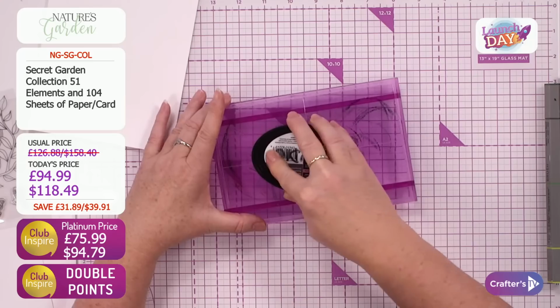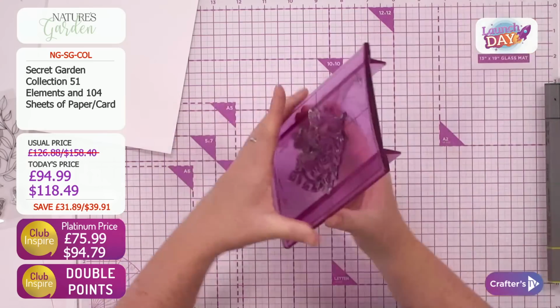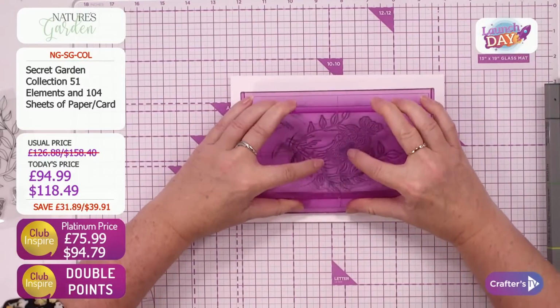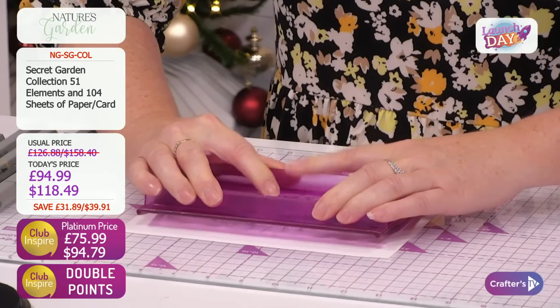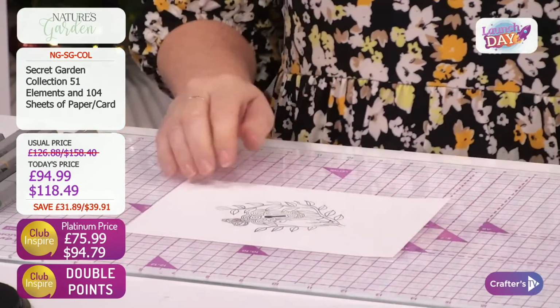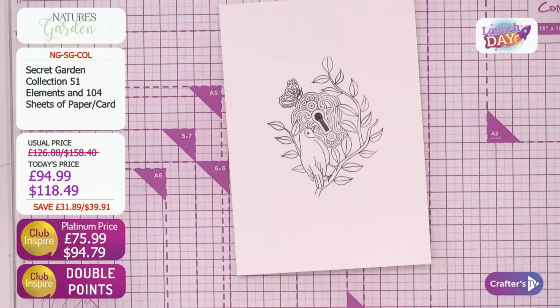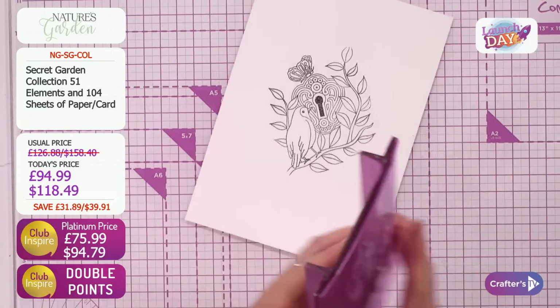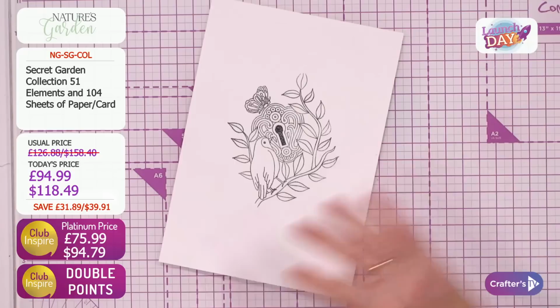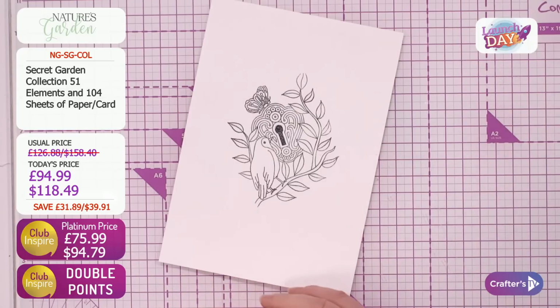Let's just make sure that's all inked up and then we're going to rock from heel to toe. Again, putting it onto this side, rocking forward, pressing down with your fingers here in the middle, rock to the other side, and then when you come off you get that beautiful stamped image, which is amazing. Really pretty, nice and easy. If you are a stamper, you are going to absolutely love these stamps.